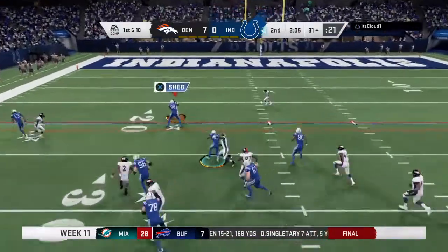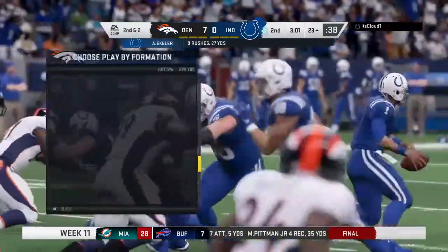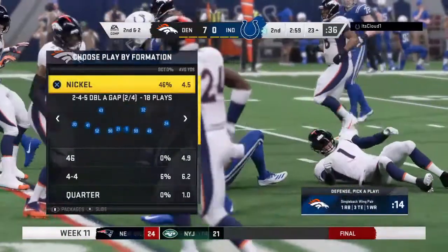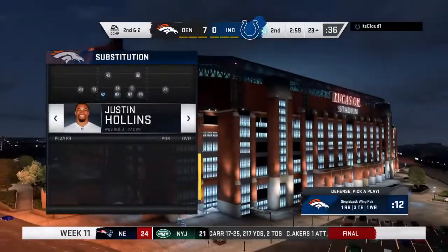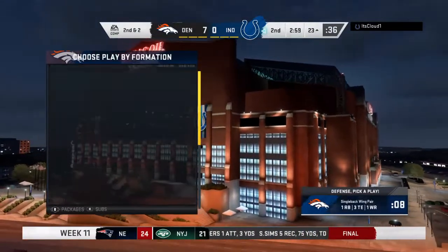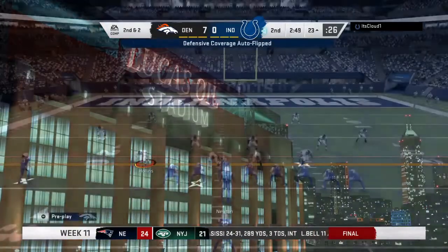Here is Eckler. And the result here, a pickup of 8. Leaves him with 2 to go on second down. This drive is turning into an extended one, and the guy carrying the ball, he's becoming more like a body blows guy. Every carry is putting some damage on the defense. So after a while, I'm not too sure how many guys are going to want to run up and tackle him.